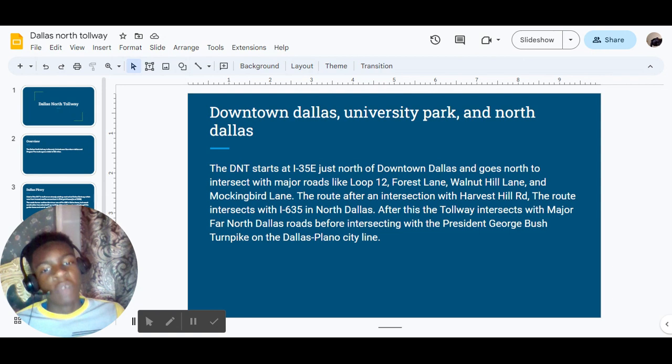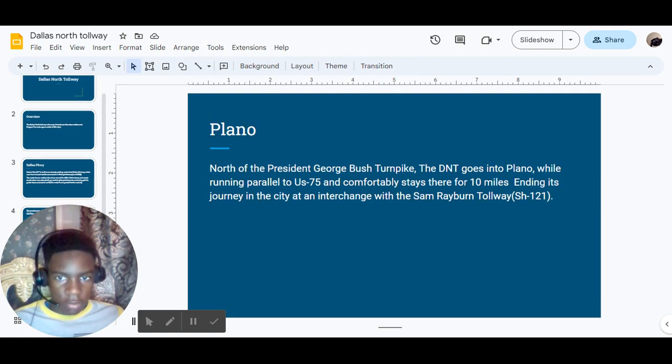Then it goes through far north Dallas, intersecting with Beltline Road, Arapaho, Keller Springs Road, Frankfurt Road, too, and many more, before intersecting with the present George Bush Turnpike, officially marking its entrance into Plano.